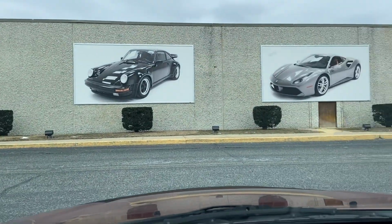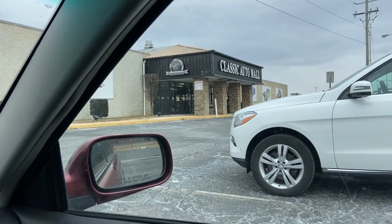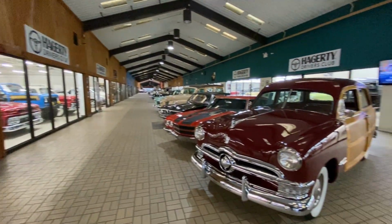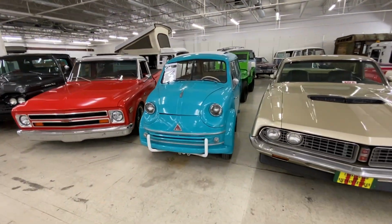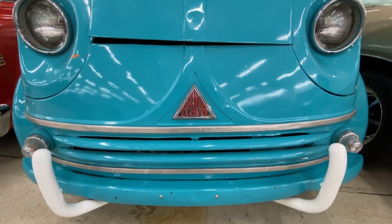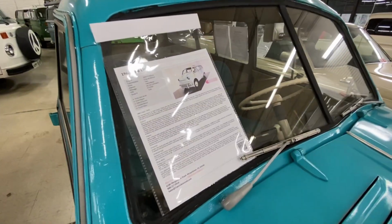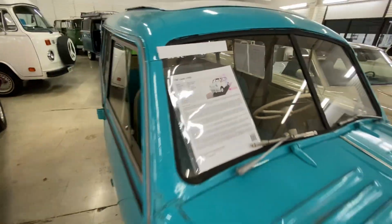Today we are checking out the classic auto mall in Morgantown, Pennsylvania. I had driven past this place a number of times back and forth to Carlisle car shows, and it's crazy, honestly. It is massive. I was there for hours and hours. What it is, it's a giant indoor car market with all these cars on consignment, I believe.